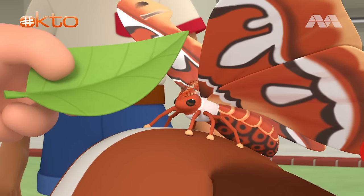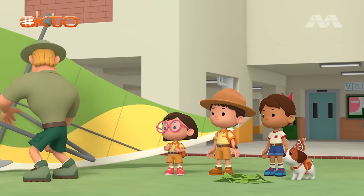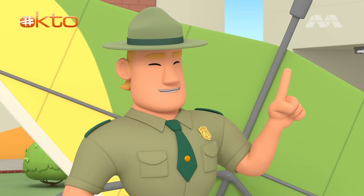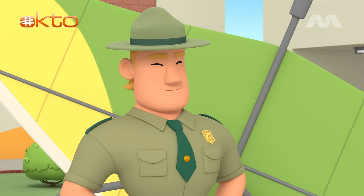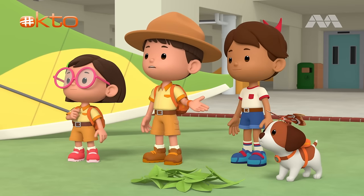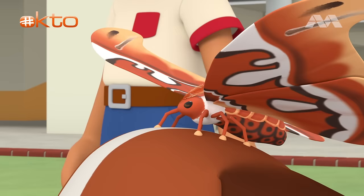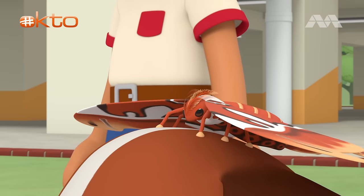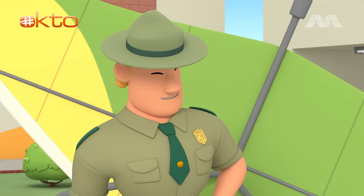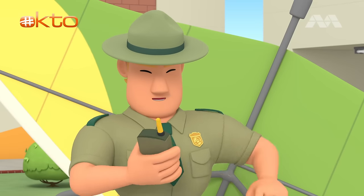Choo-choo! Having trouble, Junior Rangers? Ranger Rocky! What are you doing here? I was testing the wind speeds to see how it affects flying animals. What are you up to? We're trying to help this Atlas moth fly again. We tried patching up its wing and feeding it, but it won't eat. I know someone who may be able to help. Let's call my friend Ranger Joey, the ranger who's no stranger to flying animals.